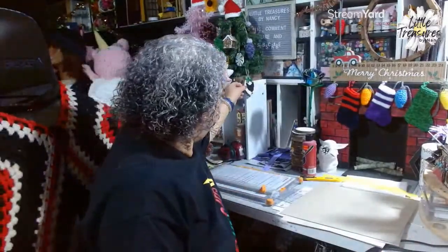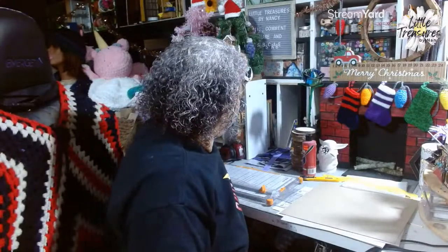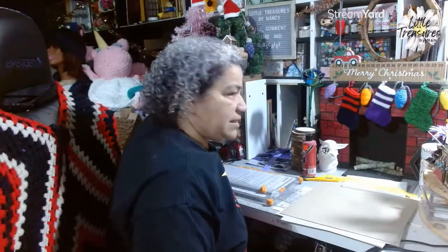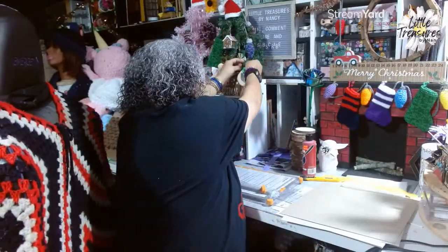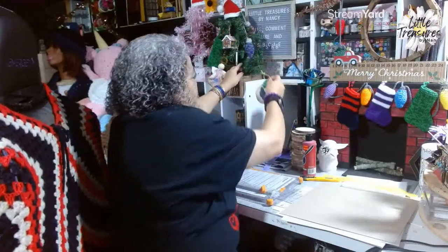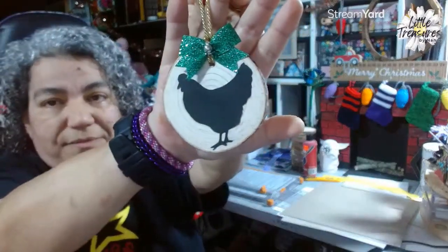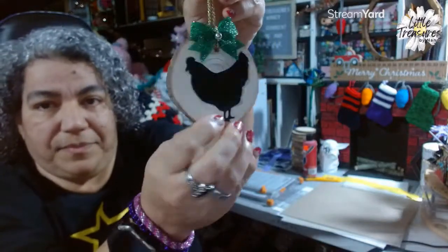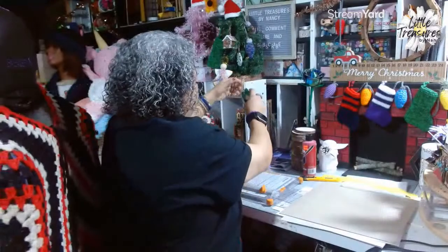And oh, if Miguel comes in, he had asked me about making an ornament with a chicken on it. I made this yesterday or this morning. My days are all getting mixed up. I made a little chicken ornament and have Merry Christmas on the back. So I added a little green bow.